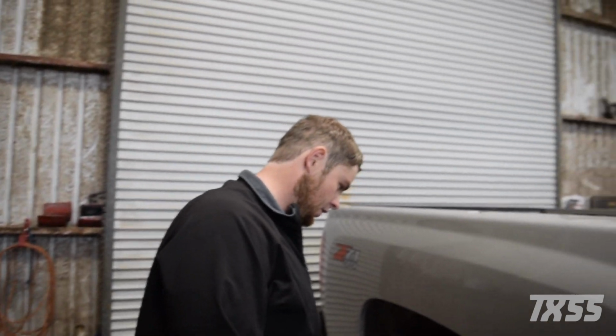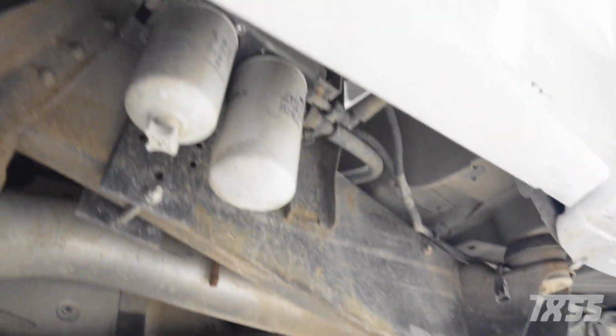If you want to take a look down here, my lift pump should be right up in here. The main two things on diesel engines are air and fuel. Of course that's really any vehicle, but on diesels, that's where you're going to make your most power, is air and fuel.